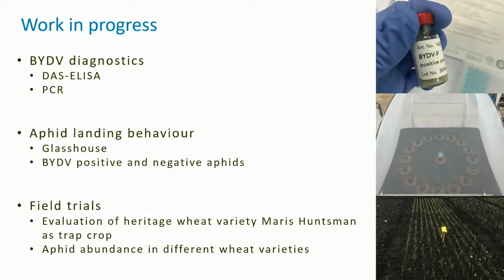Just to show a little bit of what I've been doing this year, I've been looking into, first of all, BYDV diagnostics, as I need to carry out my trials in the lab, in the glasshouse, and in the field. I need to be sure that I'm using good BYDV diagnostics, both in aphids and in the crop. We've been using ELISA, but it's a very time-consuming, expensive approach, so we're moving into diagnosing BYDV using PCR. I've also been doing a landing behavior experiment, and I'm going to show you the results in the glasshouse.